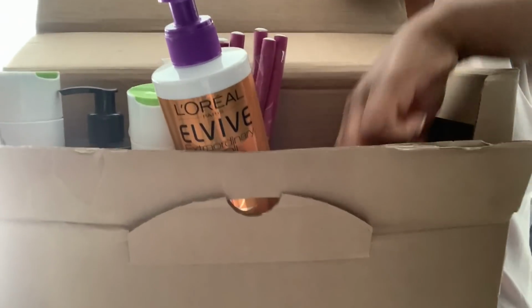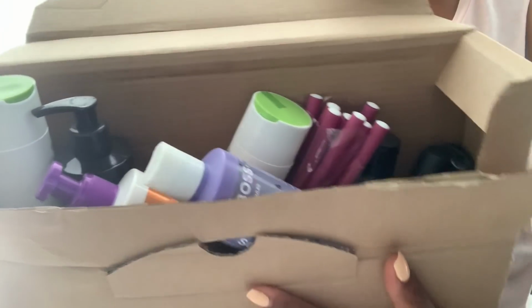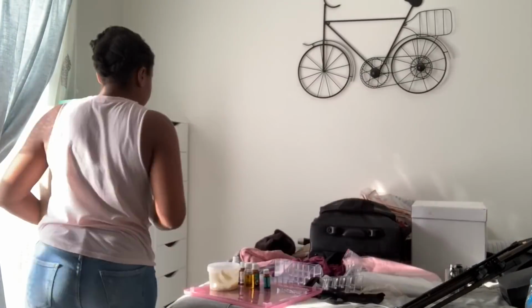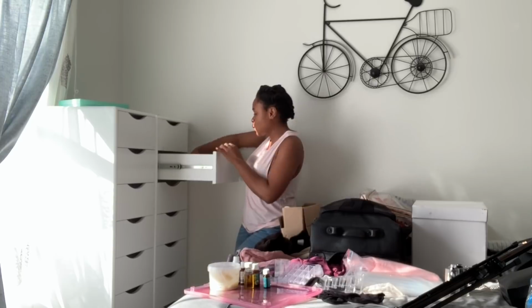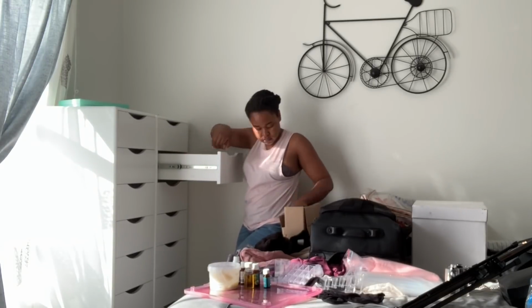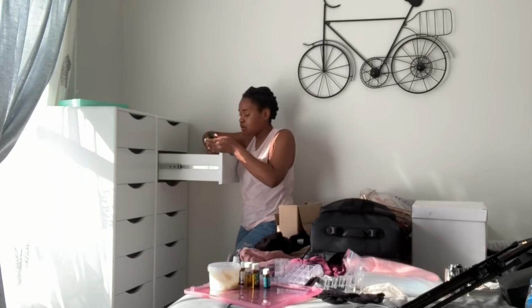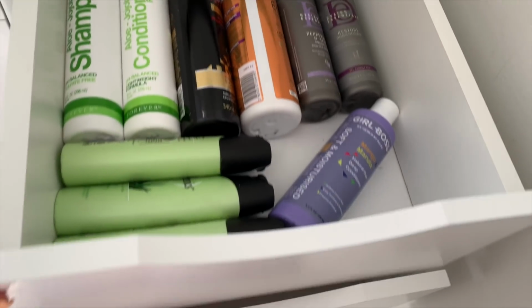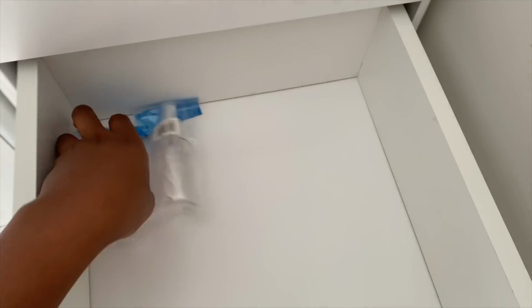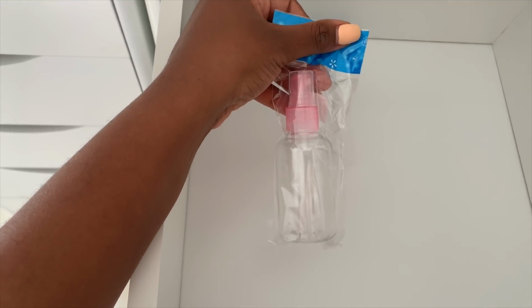Let's start off with this box, which has a host of things that I use but I don't need at the moment. I actually need oils, so I feel like I'll dig into this box. That's what the first shelf looks like. The second shelf, I'm still deciding, maybe I should take this out of its packet so that it actually looks neater.